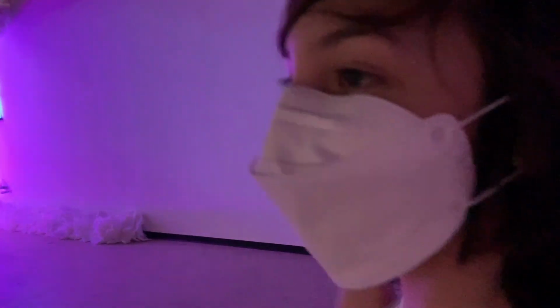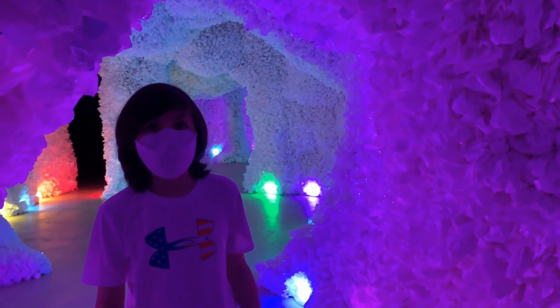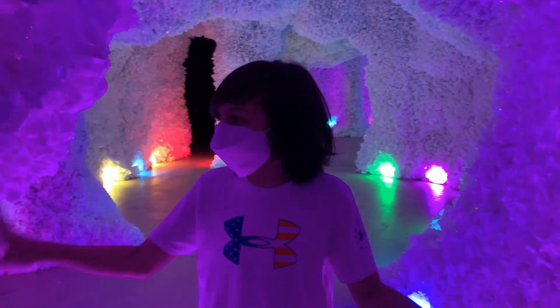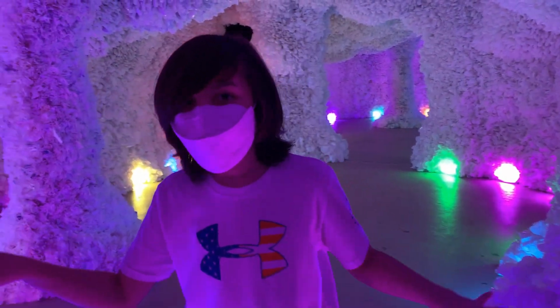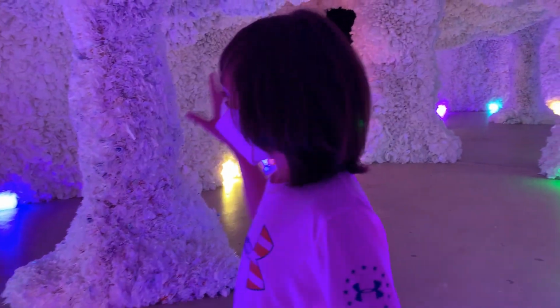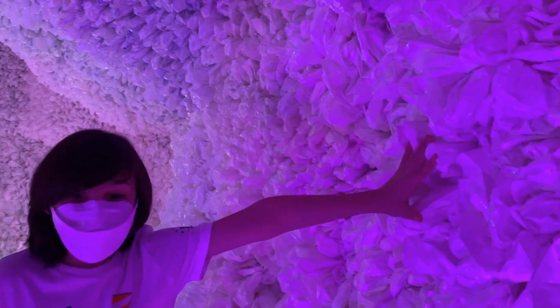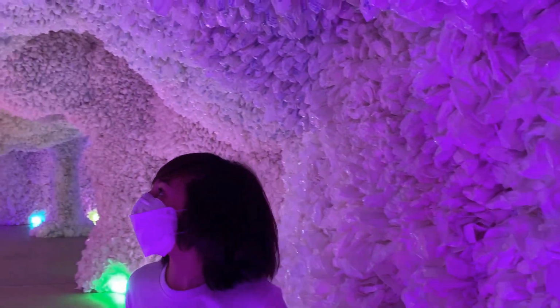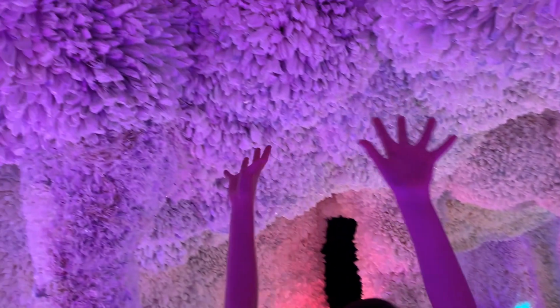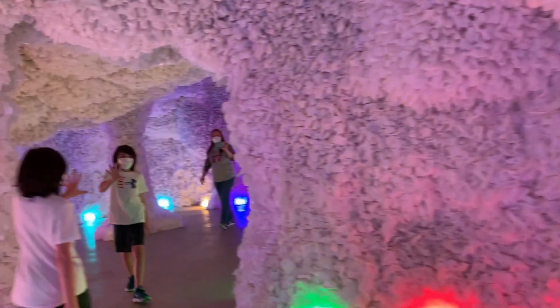All right, let's go on to the next two final rooms. All right, so guys, this is the final room of this section because there's a second floor where it continues. So this is called the Rainbow Cave. And this is actually plastic bags. This is crazy. Look at all of the plastic bags that are right here. And there's a mirror right here. Echo. I can see myself.